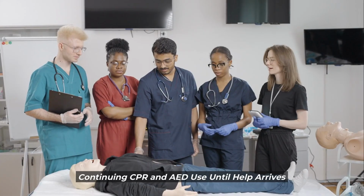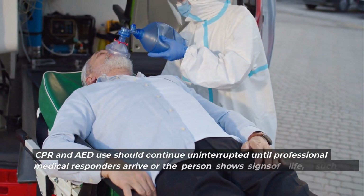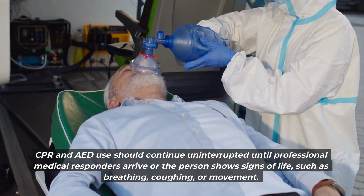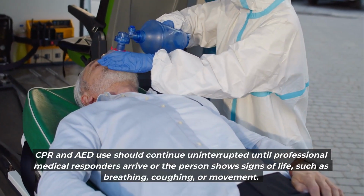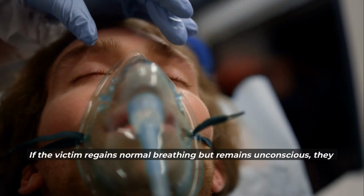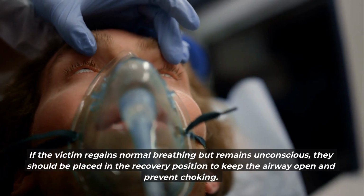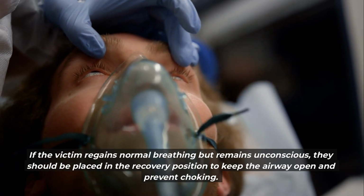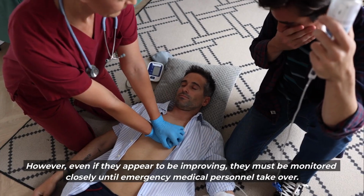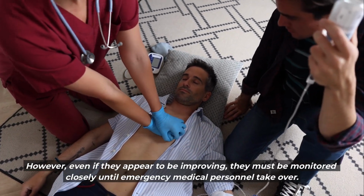Continuing CPR and AED use until help arrives. CPR and AED use should continue uninterrupted until professional medical responders arrive or the person shows signs of life, such as breathing, coughing, or movement. If the victim regains normal breathing but remains unconscious, they should be placed in the recovery position to keep the airway open and prevent choking. However, even if they appear to be improving, they must be monitored closely until emergency medical personnel take over.